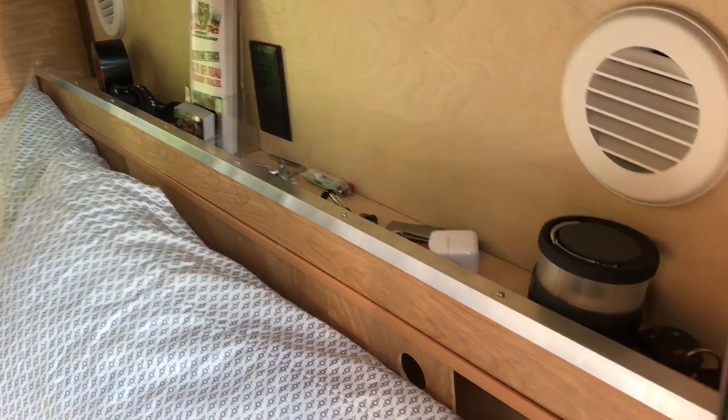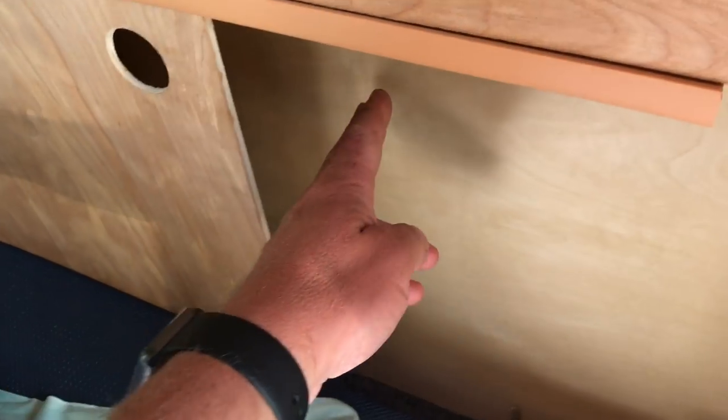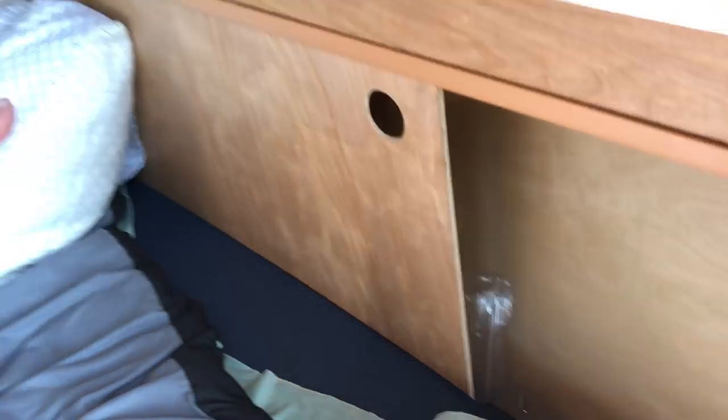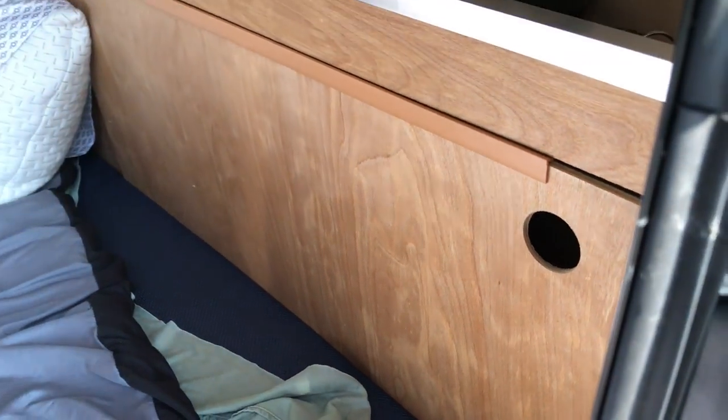From that shelf, then down below these pillows, you have this open area, and these are just some sliding doors. It's, you know, 6-8 inches in there. It's enough to put smaller items that can go all the way across to the other side, and they provide two of these panels on either side on slides so you can get in or out of them.